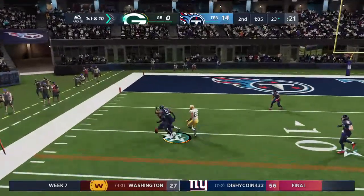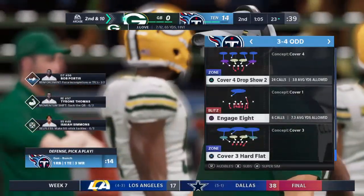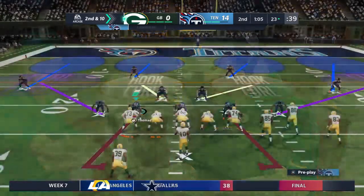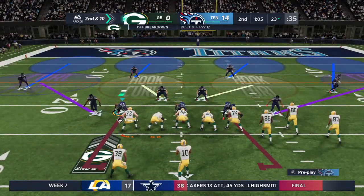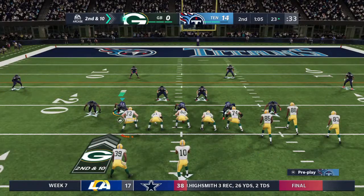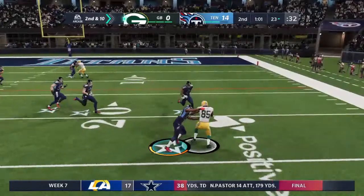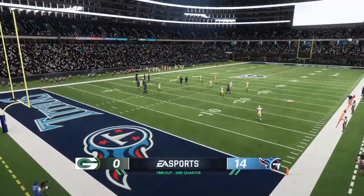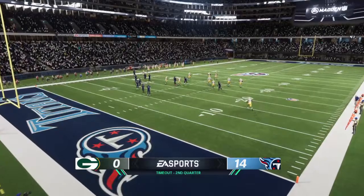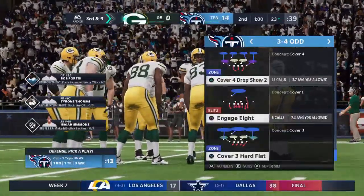Again, it's Love. And that incompletion breaks a string of 5 straight connections. And it's 2nd down. Incomplete. Jalen Johnson on the coverage. Throwing again. Love. It's a short one here, complete to the tight end. The Packers going to use one of their timeouts as they'll stop it with exactly a minute to go before halftime.